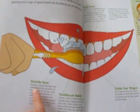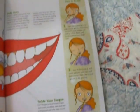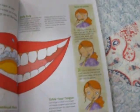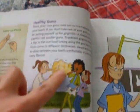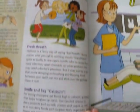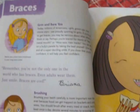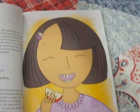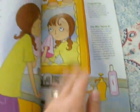This is about your mouth. It talks about fluoride. Toothbrush basics, daily duty, tickle your tongue, and tells you how to properly brush your teeth. Here it tells you how to floss, how to have healthy gums, and how to try to avoid stinky breath, and a trip to the dentist. Here it talks about braces. It tells you what you should not eat with braces.